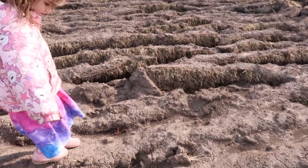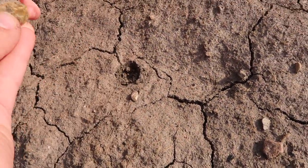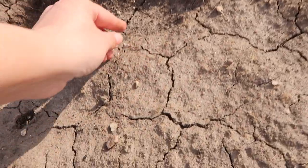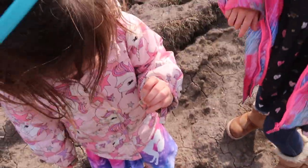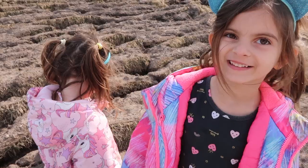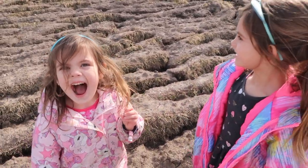Ooh, there's a lot of cool stones too, you guys. Ooh, this is a really cool one. I love rock hunting, and I know the girls do too. Oh, look at, girls, this would make a good tooth. A good fake tooth, right? I want that. They love trying to trick the tooth fairy. Yeah, I tried last night, but she didn't come. Tonight. I was just pretending to.